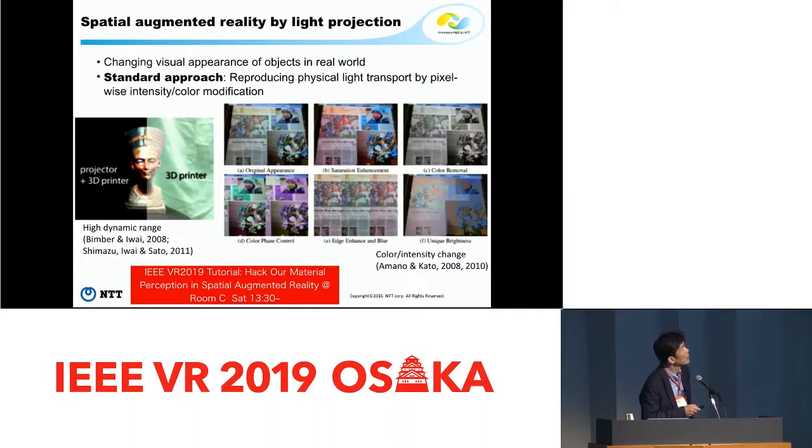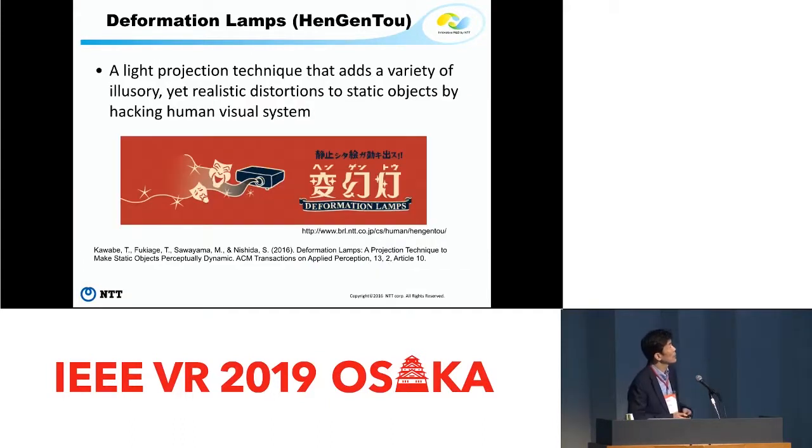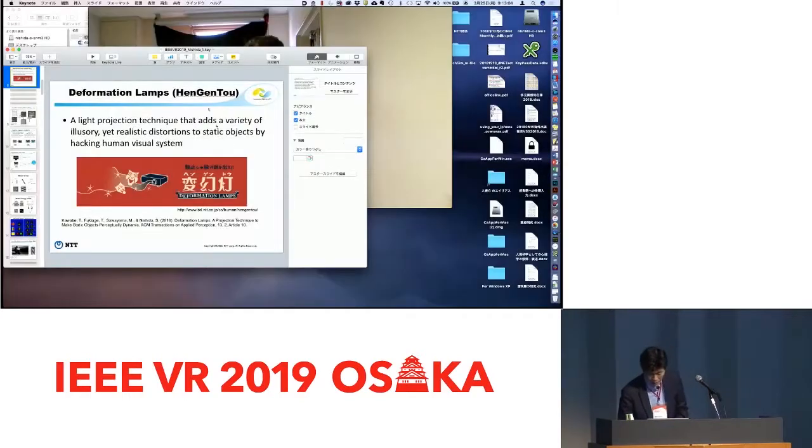The standard approach, I would say, is the reproduction of physical light transport pixel-wise. I mean, it's a physics-based approach at the base. But we can apply a perception-based one, and this is what we call the deformation lamps, or Hengento. Probably it's better to show the example here.